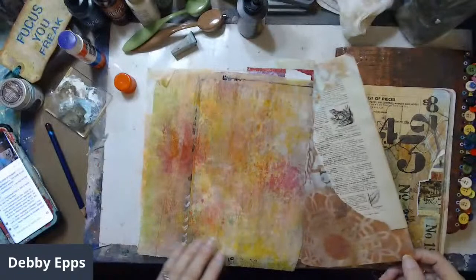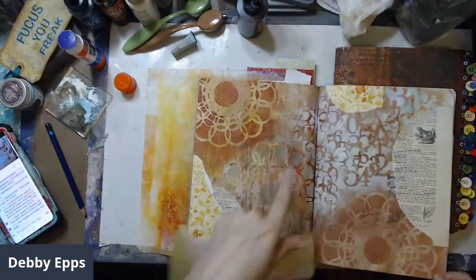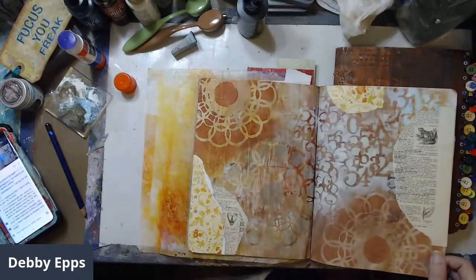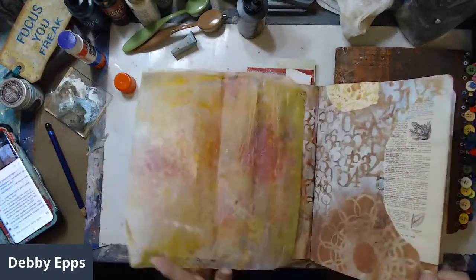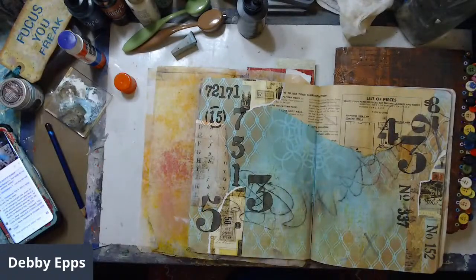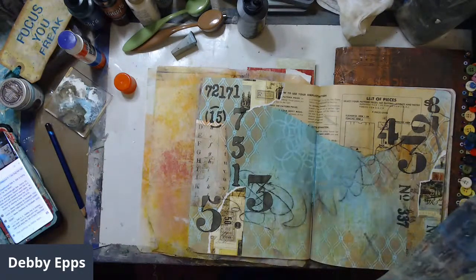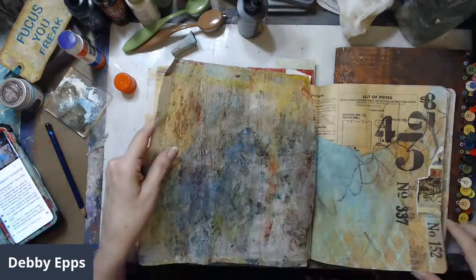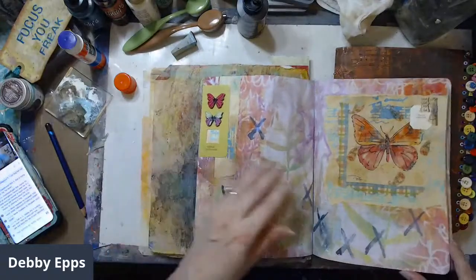Because what I like is the fact that this paper goes with this paper. So that's kind of my goal, is to get 4 or 5 coordinating, similar but different. So by using some of the same colors and stencils, then I can get a set.